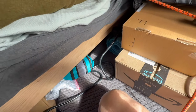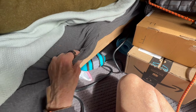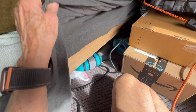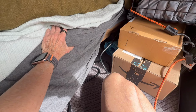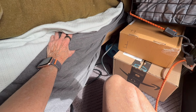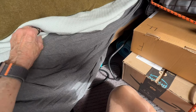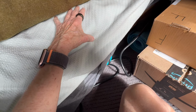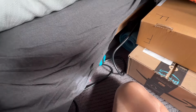Okay, so what have we got? So the sheets are jersey, like t-shirt material. It's a twin bed, so it's pretty big, because my bed is actually 24 inches wide by 60 inches. I think it might be shorter than 60 inches long. Let's just say it's 60, because I'm 5'6". So anyway, all right, so we have that.